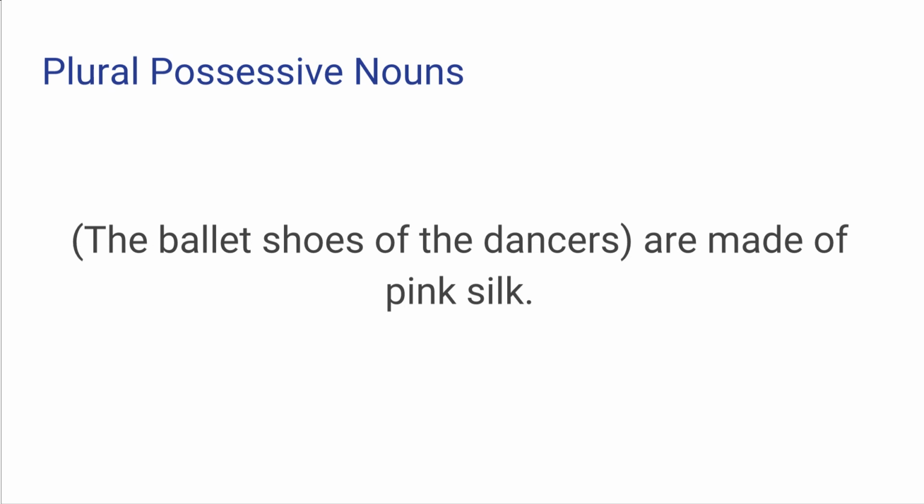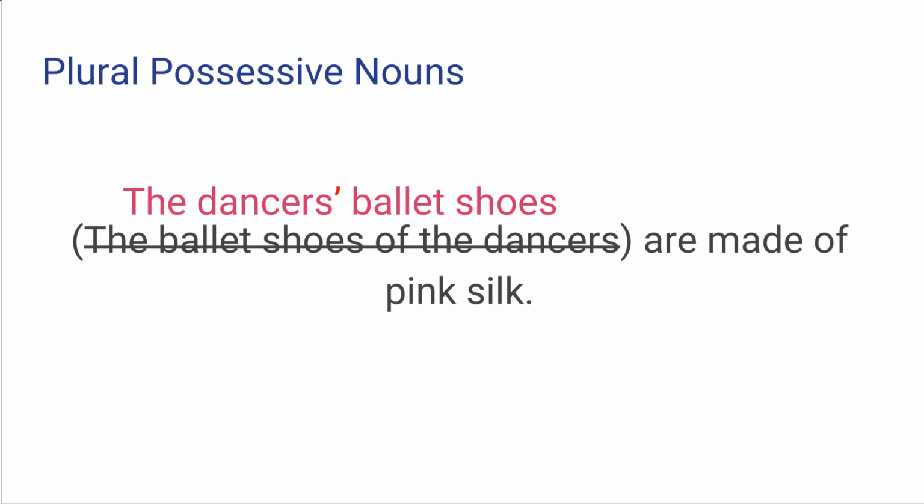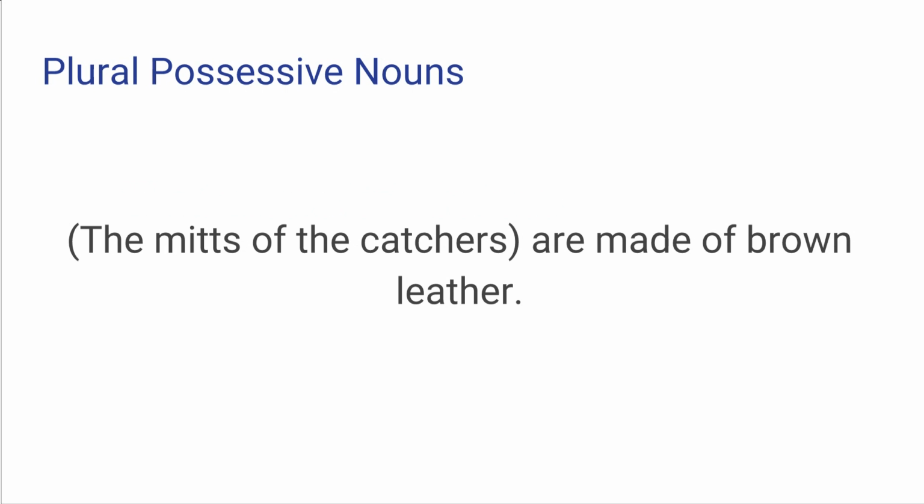The ballet shoes of the dancers are made of pink silk. How can we change the words in the parentheses to a plural possessive noun? We would say, the dancers' ballet shoes are made of pink silk. The mitts of the catchers are made of brown leather. How can we change the words in the parentheses to a plural possessive noun? You would say, the catchers' mitts are made of brown leather.